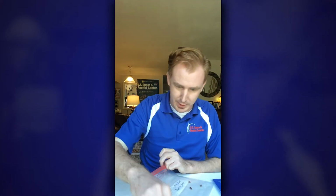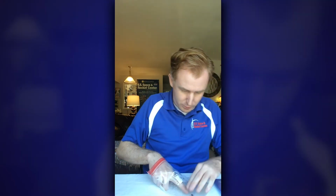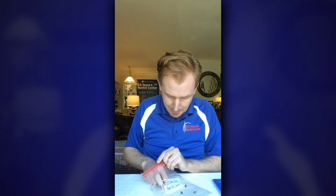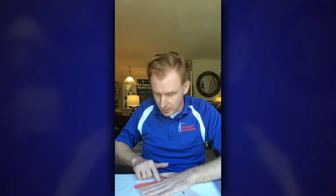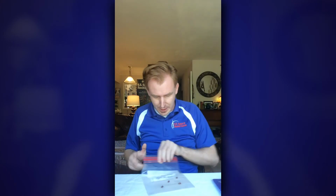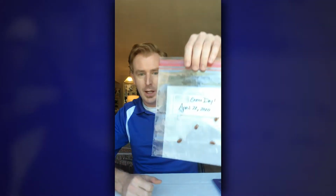Set those down and arrange them. Now, some seeds, these aren't one of them, but some seed coats, the outer coating, require something to happen to them for them to crack or get scratched in order for them to start. If that is the case and you buy seeds at the store, that should be labeled on the back. But if you want to try it, scratch a little with some sandpaper, or just roll it in your hand like this a little bit, and that should work. And then press the air out of the bag, seal the bag, and there you have it.